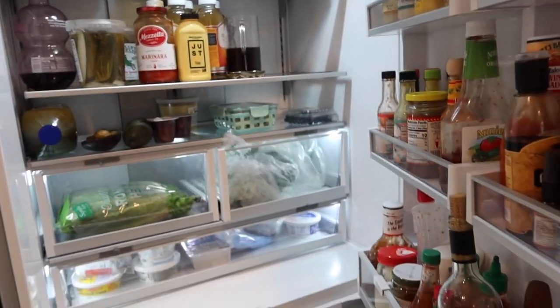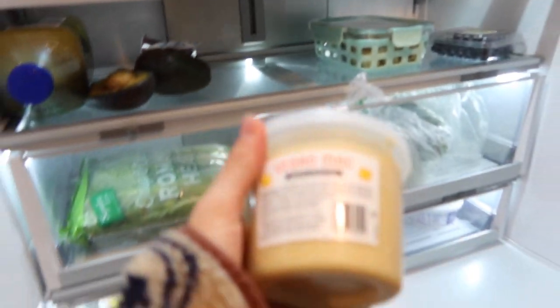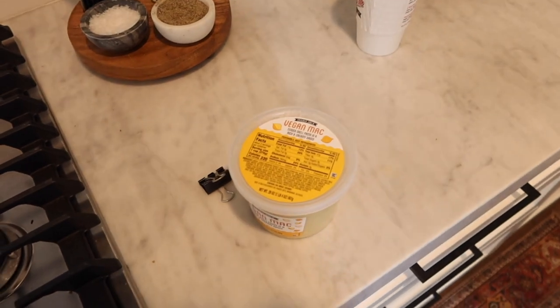Thanks, Delaney. Power's back on. Our fridge and everything inside made it. Love that. Today for lunch, we're going to have this vegan mac and cheese from Trader Joe's. I think we've shared it in our Trader Joe's hauls before. Super easy to make, tastes good, convenient.